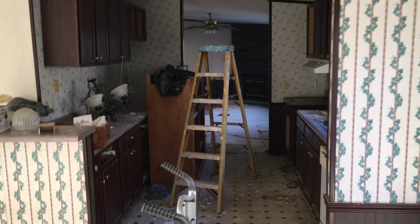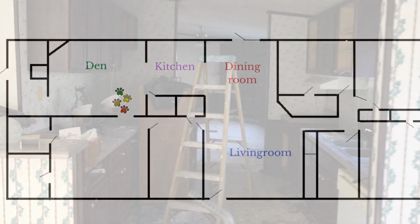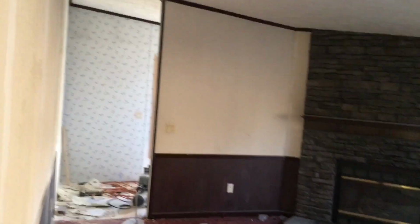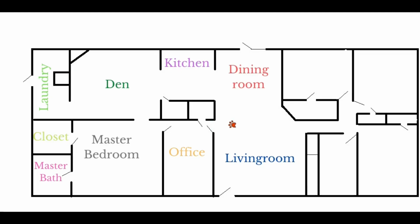So I made a little 2D blueprint to show where I am in the house. So right here I'm in the den, panning the den all the way over to the kitchen. But I'm going to go back out to the living room and enter through the office and show the master bedroom, the bath, and the closet.